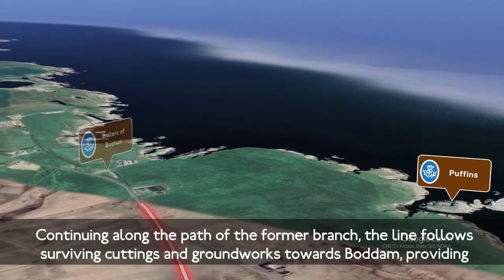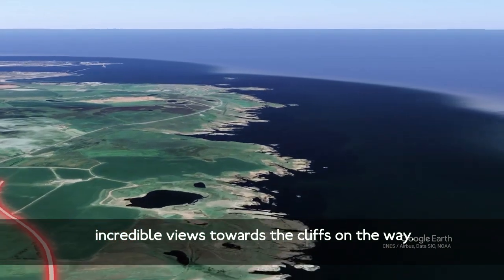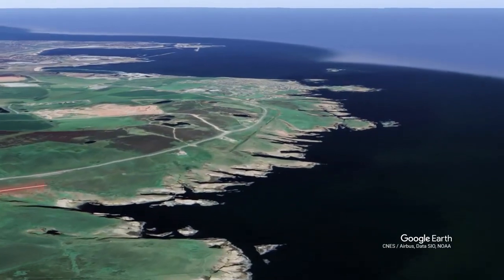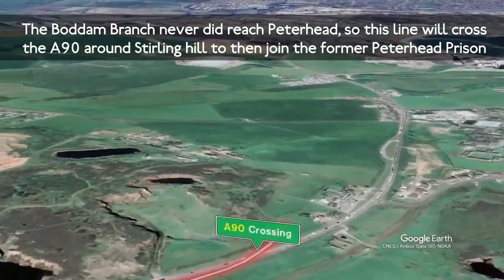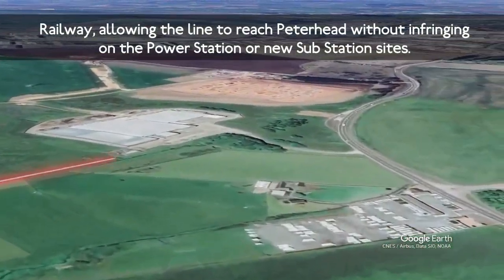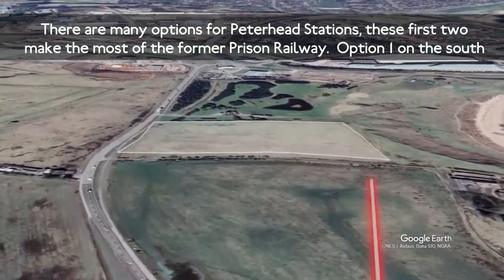Continuing along the path of the former branch, the line follows surviving cuttings and groundworks towards Boddam, providing incredible views towards the cliffs on the way. The Boddam branch never did reach Peterhead, so this line will cross the A90 around Stirling Hill to then join the former Peterhead Prison Railway, allowing the line to reach Peterhead without infringing on the power station or new substation sites. There are many options for Peterhead stations.